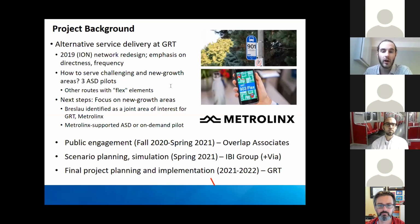At GRT anyway, this really stems from our network redesign that took place in tandem with the launch of light rail in 2019. There's a big bus network redesign, which brought a lot of service off of local roads. We streamlined quite a few routes at the expense of some coverage, but what this did, I suppose, was shine the spotlight on some areas that maybe were challenging to serve with transit.